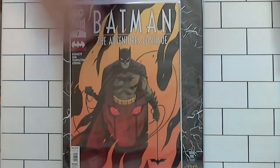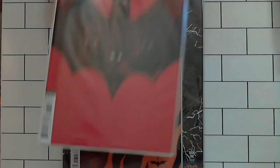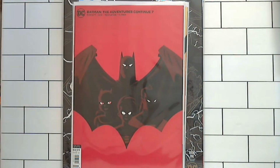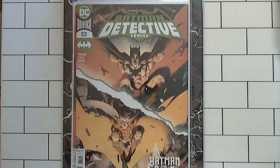Then we have Batman: The Adventures Continue, released today. This is the A cover, B cover. Both those are cover price, $3.99. And then we have Detective Comics, number 1031. I didn't manage to get the B cover on that for some reason. I'll have to go back and grab that.